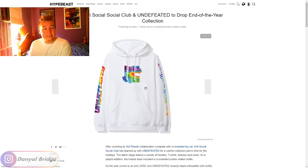Ooh, white. That's a good change. I actually like this. I'm a big fan of white hoodies. A lot of people are afraid of white hoodies due to the idea that you'll spill something on it, ruins the hoodie, you have to get rid of it. But I like white hoodies. I think white hoodies definitely need to be worn by a lot more people.